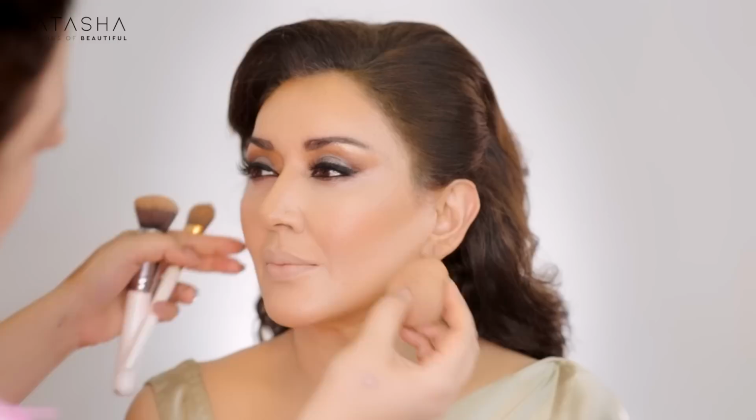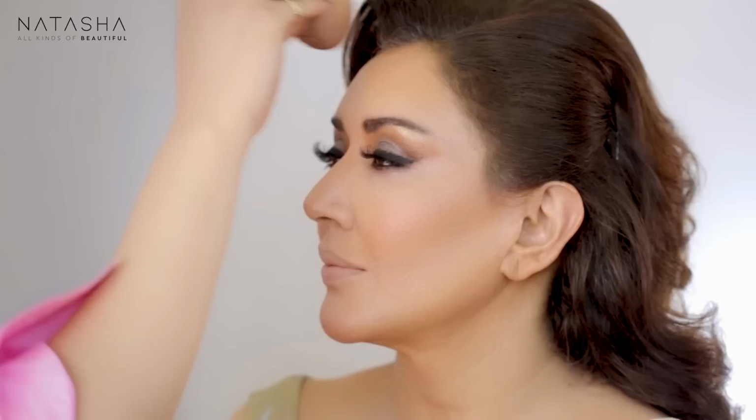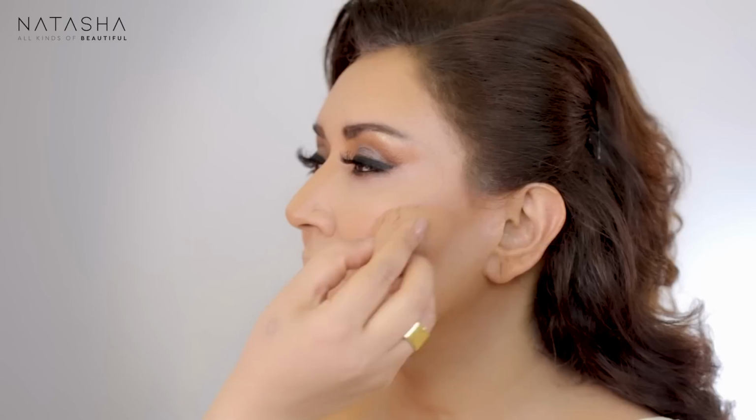Right, now I'm going to take my beauty blender and blend these areas. In these areas, you gently dab the beauty blender, because you've already done the placement, you're only blending. So there's no need for again too much of moving of the sponge, etc.